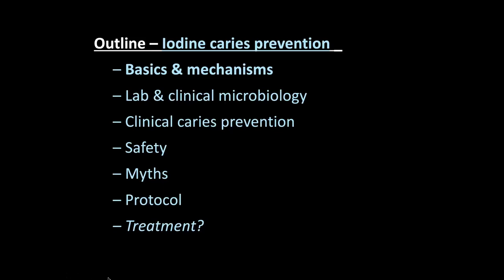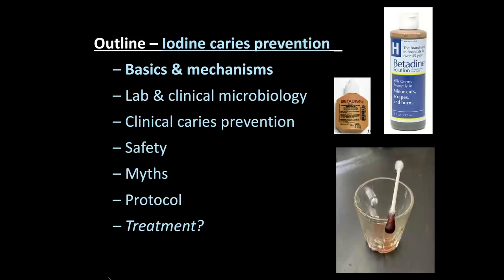So what am I talking about with iodine? I'm literally talking about povidone iodine, the stuff that you can get at any drugstore almost in the world.